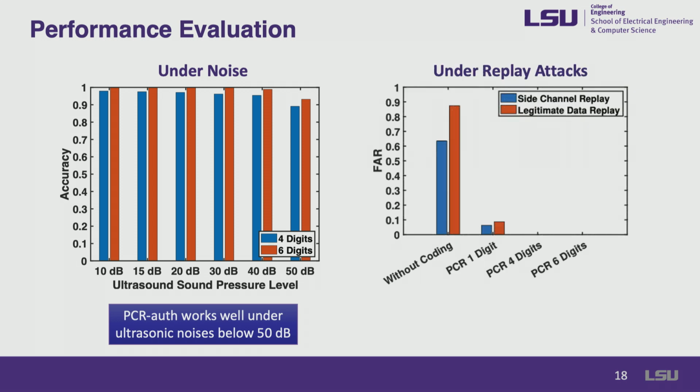And the figure on the right compares the performance of our system with the traditional method without coding under the side channel replay and the software level replay attack. We found that without coding, the traditional biometric method suffers from 87% false acceptance rate. Even encoding the biometric with a single decimal digit could reduce the FAR by a factor of 10.